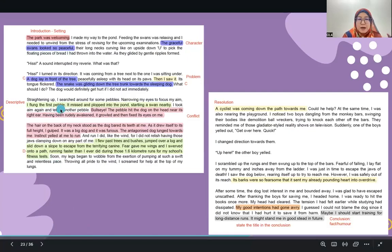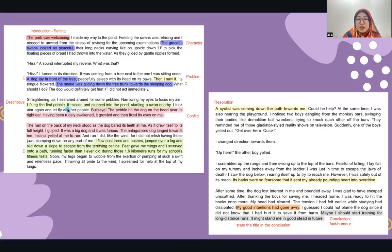Okay. Now, other than that, you have to remind your child to include descriptive language, like I mentioned before. Show, don't tell. So you have to describe the situation so that the readers, or even the examiners, will think that this story is interesting. It will grab their attention. You see, I flew past trees and bushes, jumped over a log and slid down a slope to escape from the terrifying canyon.